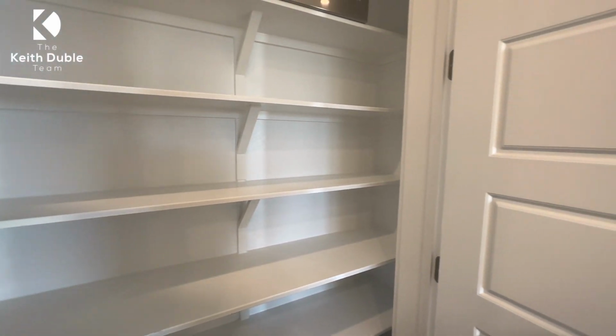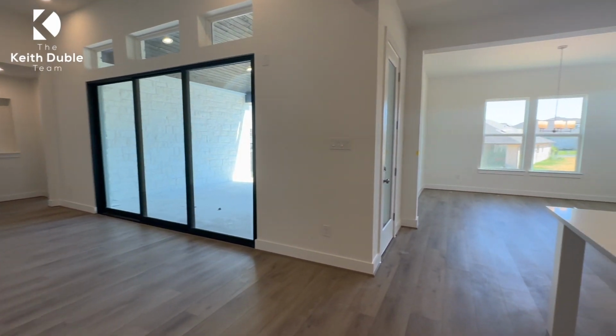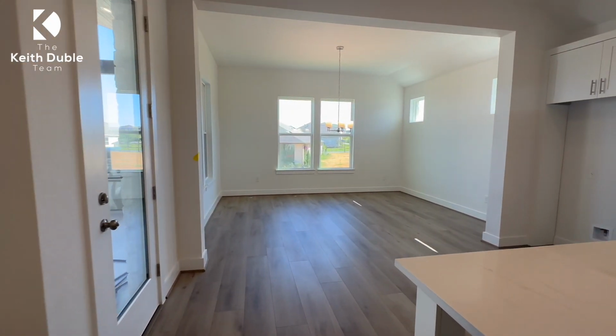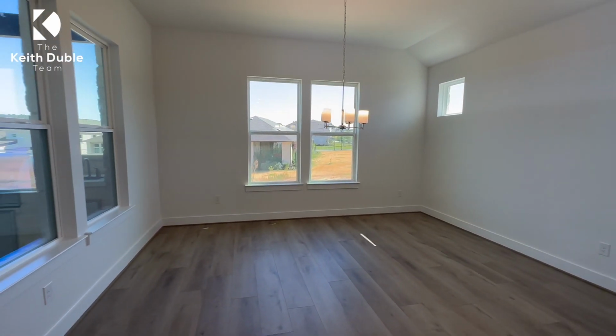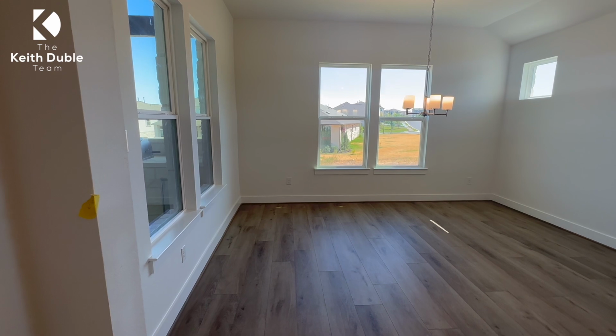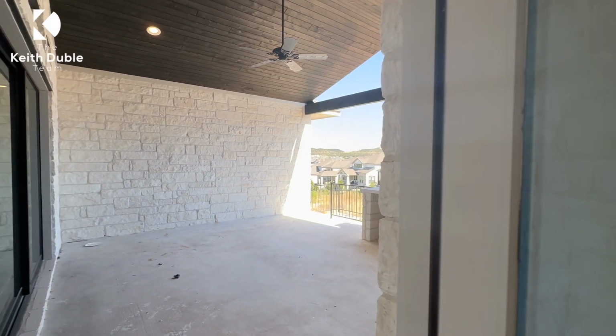So this property, as I mentioned, 4,241 square feet. It's 5 beds, 5 baths, so that would be 4 full, 1 half. And it also has just over 3/10 of an acre, so a third of an acre. It's a large lot, fantastic lot. Most of the space is in the front and on the side.